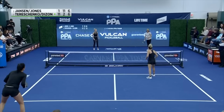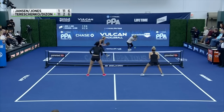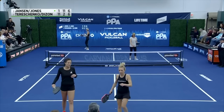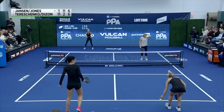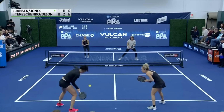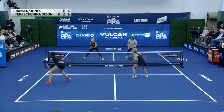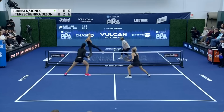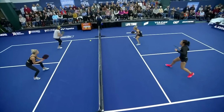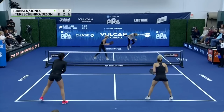Love the vocal intensity of Jansen and Jones right now. Side out. A little too much aggression on that. Nice leave there by Jansen. And a great timeout. They're able to get a quick side out. Let's see if they can get a lead here. What a play. Yeah, Jansen has so much dexterity on her backhand side, dropping the head of the paddle, really brushing up the back of the ball and allowing her to be offensive from lower locations.